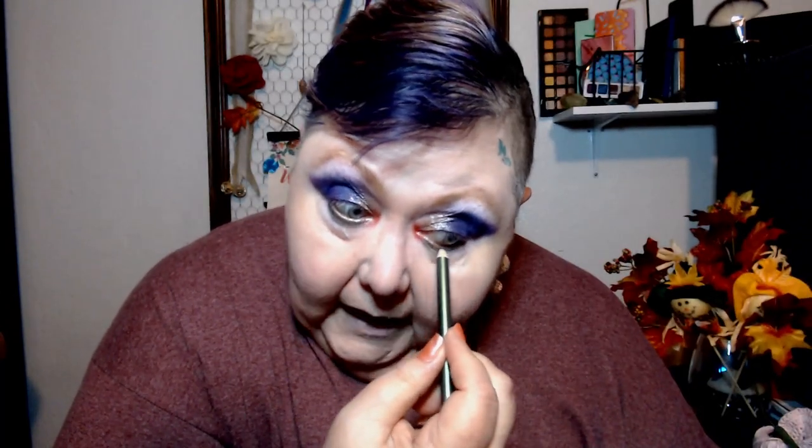A little bit of green eye pencil to go with that parakeet green shadow.